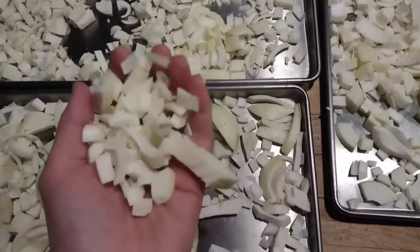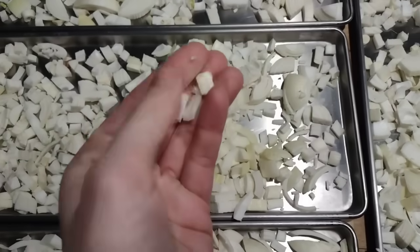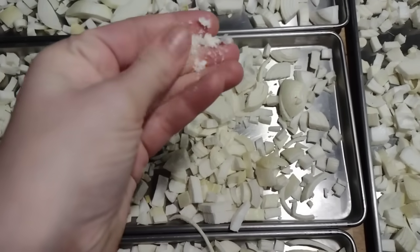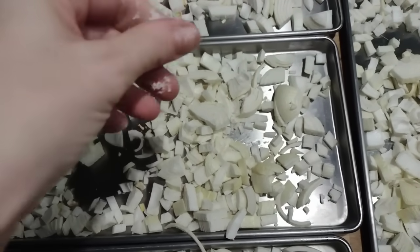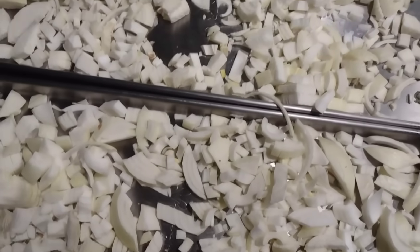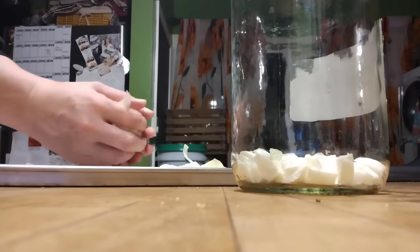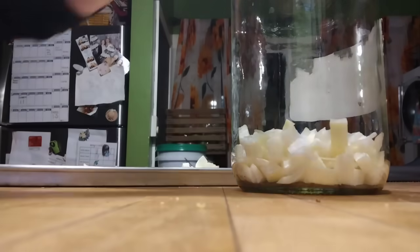Now, if you don't have a freeze dryer, you can do this with a dehydrator. That's what I did before we had a freeze dryer, and it works just the same. The only difference is that sometimes when you use the dehydrator to do this, it can smell pretty oniony in your house, whereas with the freeze dryer, it seems to kind of trap the odor so you don't have to deal with that. But either way, you can get those onions dried, and then they won't go bad in storage.